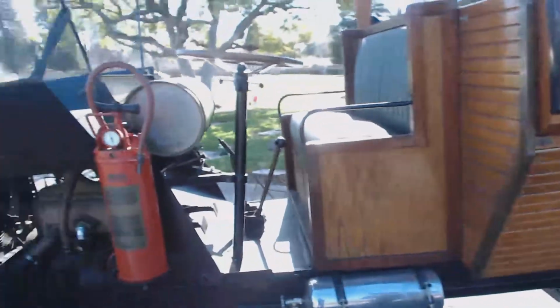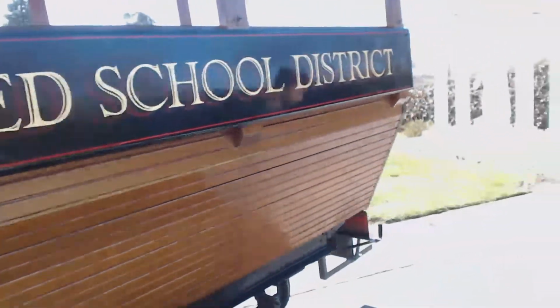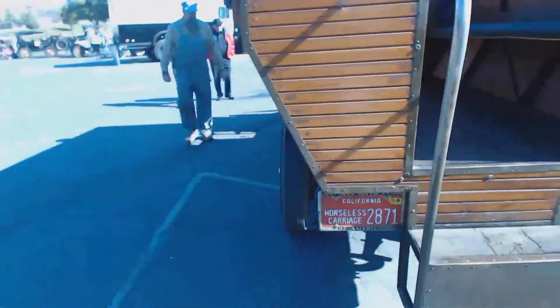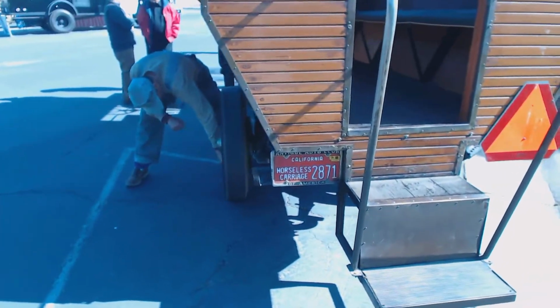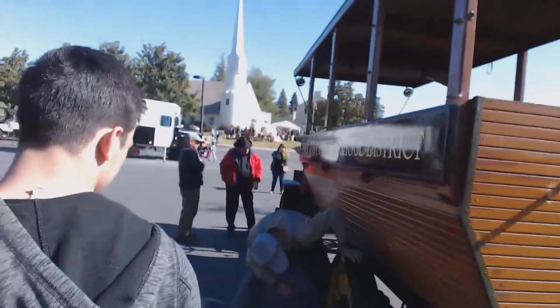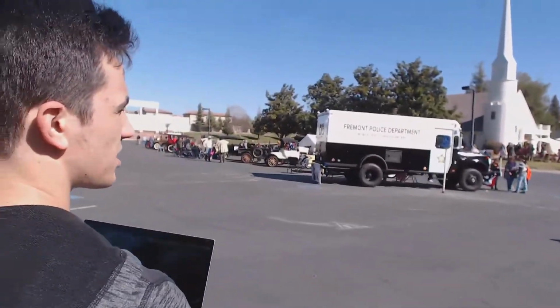They could probably still use this, and it would probably work better than our current buses. Horseless carriage, that's what it's called. It's the Horseless Carriage 2871. Oh no, that's 1988. This one isn't street legal, not yet at least. Fortunately not. Well, if you can get a Model A renewed, I'm sure this is no problem. Maybe. It might be too large to drive without a certain license, though. I think it is a Class B vehicle.